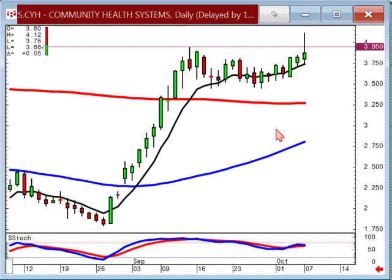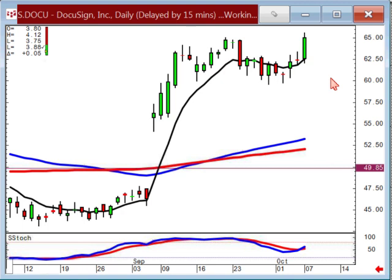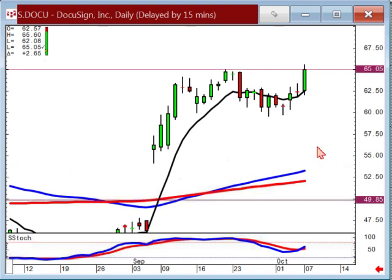And Daku closed right there. So you got a little fry pan bottom, J-hook pattern. Makes this very simple. If this opens positive, we could be in a wave 3 of that magnitude. So we will be looking at probably some option strategies on that one tomorrow morning, depending on how the market opens.